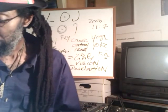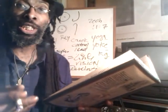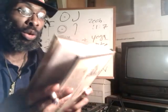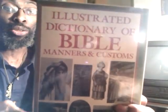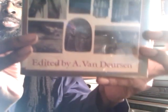So what we did was gather a couple of related research documents, and one of them is this book right here. A couple of books that we had for a while, an illustrated dictionary of Bible manners and customs right there, and it has some other information back here on the back of the book.